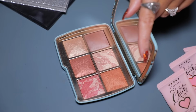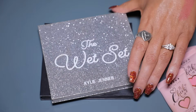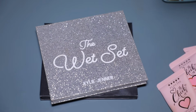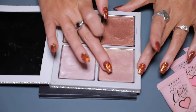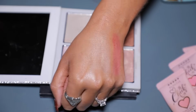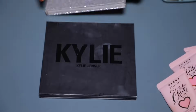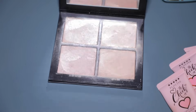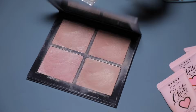I really like these powders. Really like the packaging. And then I don't think Kylie makes these anymore. They are old. Am I going to get rid of them? Absolutely not, because they're beautiful. I don't know why they didn't continue with this formula, because they do make the skin look wet. Really, really beautiful.